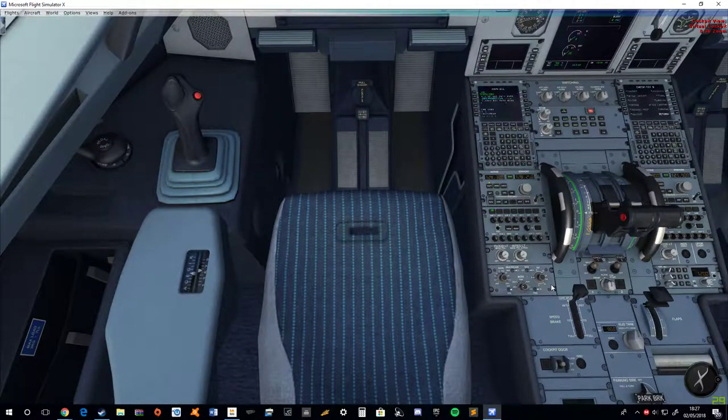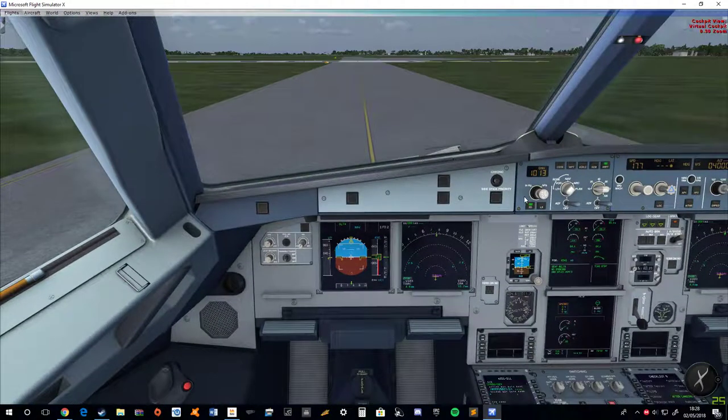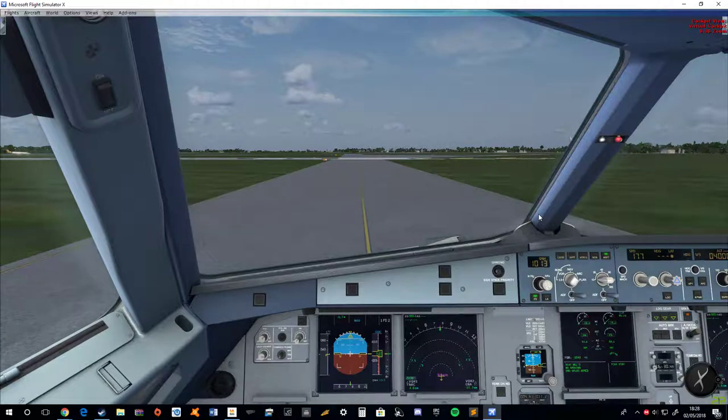APU on. 22 Oscar, give way to an inbound Virgin America. After landing checklist. Activate Bravo, November. Exterior cross lights. Runway 15 right, hold short. Checked. Runway 15 ground left. Spoilers.